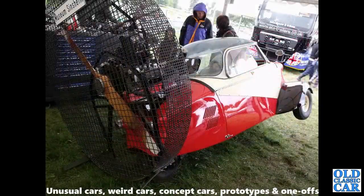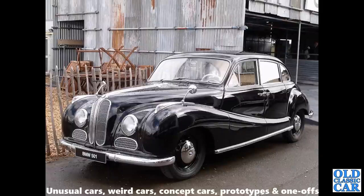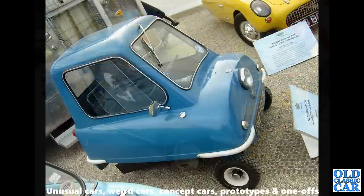This particular Messerschmitt seems to have a rear-mounted propeller-driven engine. And here we have a very handsome BMW 501. These were built from 1952 to 1958. BMC 9X, this was a proposal for a Mini replacement. Came to nothing, another Issigonis idea. But perhaps sort of led on to the Metro eventually.